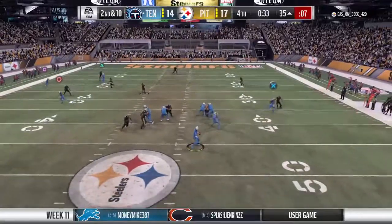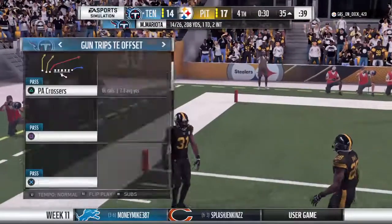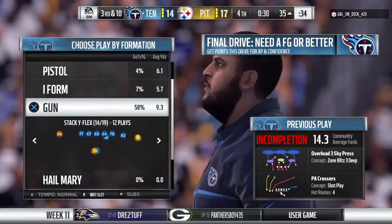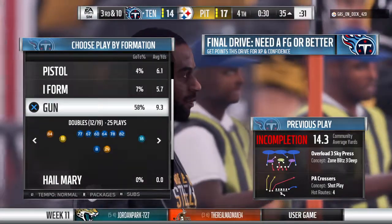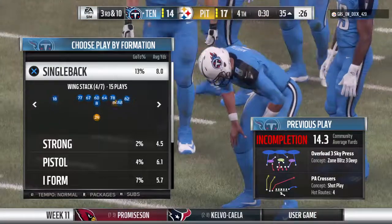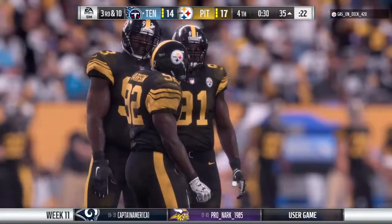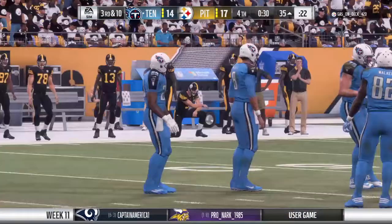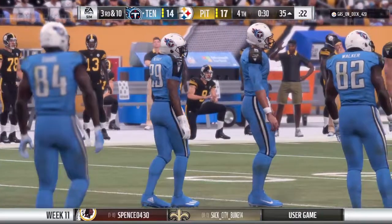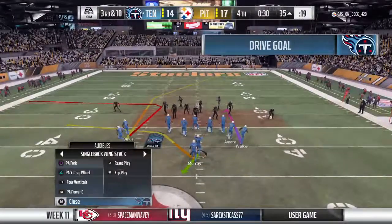They'll look to throw. And too much juice. It'll be out of bounds, incomplete. Corey Davis, the intended receiver. And that takes us from 2nd to 3rd down. Offense walks to the line for play number 7 of the drive.